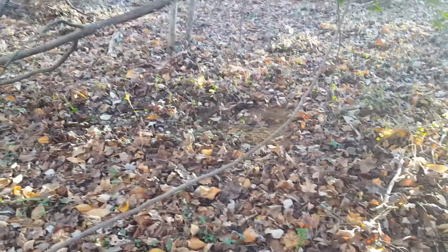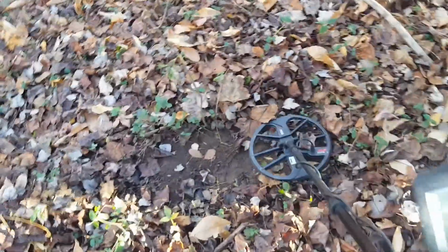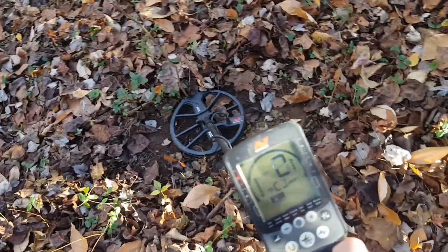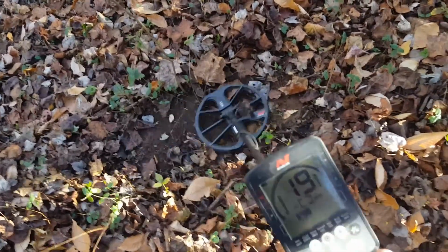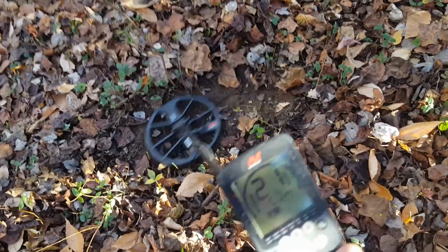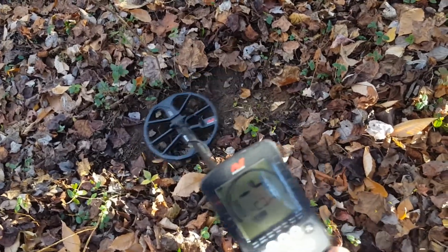Alright, everybody, that hat letter was there. That eagle button was right there. And now I've got what's probably a very deep bullet. My signal is not repeatable. It's tough to get, but it's ringing up like lead. I'm gonna dig a hole, probably again be deep, and we'll see what we got.